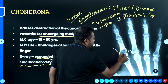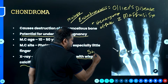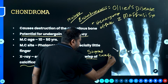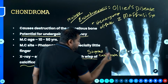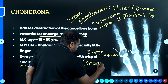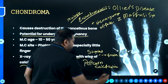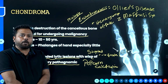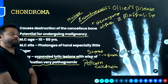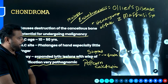And this calcification, some books use the word stippled calcification. Some books use the word popcorn calcification. So, the type of X-ray changes you can see in enchondroma can be an expanded lytic lesion with a wisp of calcification presenting inside, that can be called a stippled calcification or a popcorn calcification.